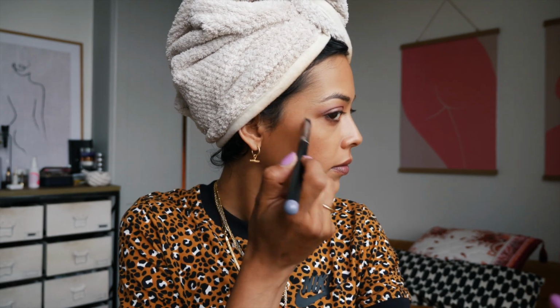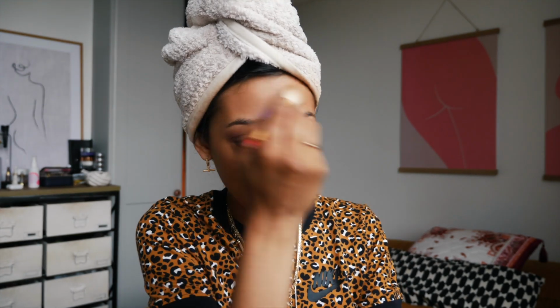Now I like to put my blush on top of my highlight just so the shimmer's not too much. And I'm taking this Bare Minerals blush in the shade Let's Go Nude. This is a Hakuhodo brush, for anyone wondering. And just pop it on the apples. Now it is quite a nudie shade, so it does look quite similar to the bronzer.